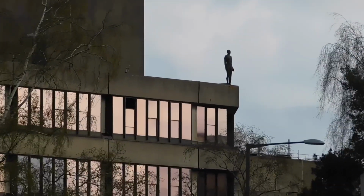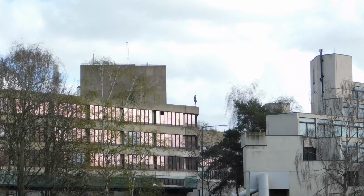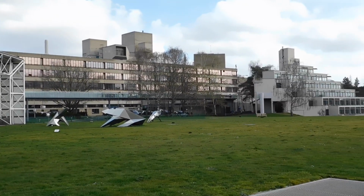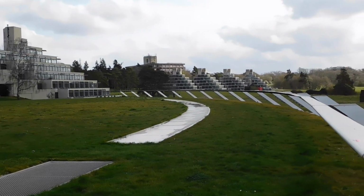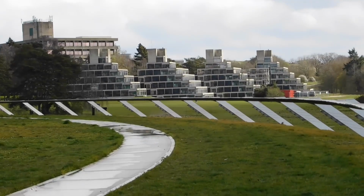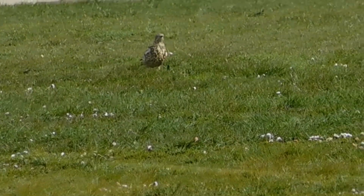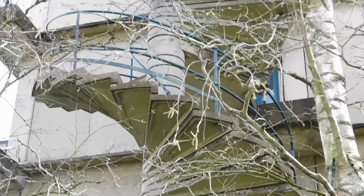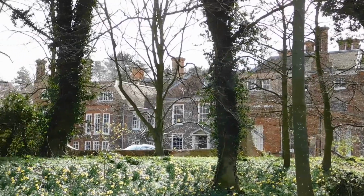Now the sun, look how the sun is making the windows look a copper. And of course you've got the male statue standing on the corner of the roof of the UEA. Isn't it beautiful? Beautiful setting, beautiful buildings. I love this spiral staircase. It says you can't climb it though because it's the fire exit. I wouldn't climb it anyway.